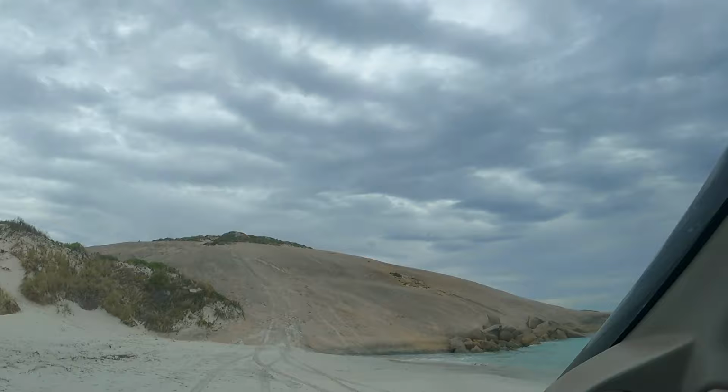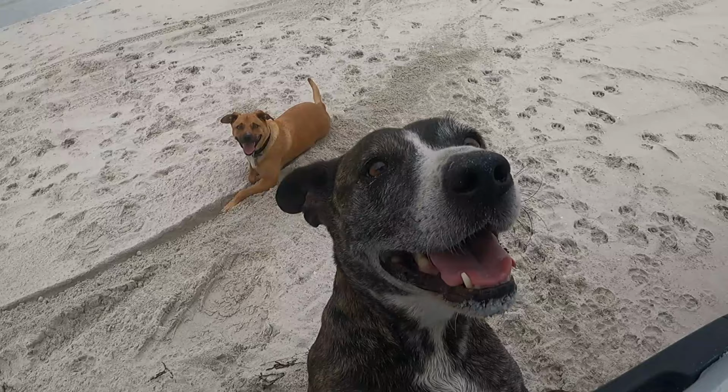Pretty mandatory that when you come to Wylie Bay, you have to drive up Wylie Bay Rock. So we'll give that a crack right now. You gonna get on the back or you gonna walk? You gonna walk. Yeah.